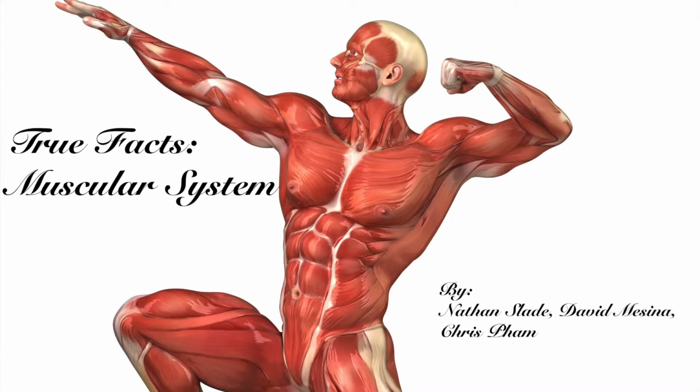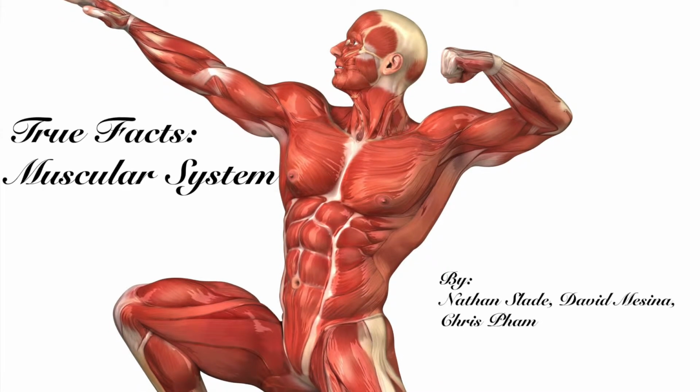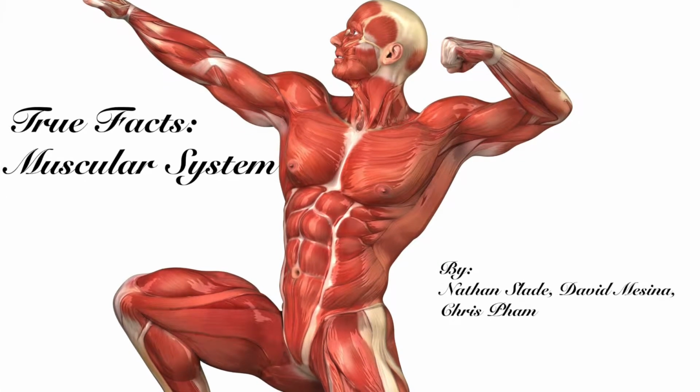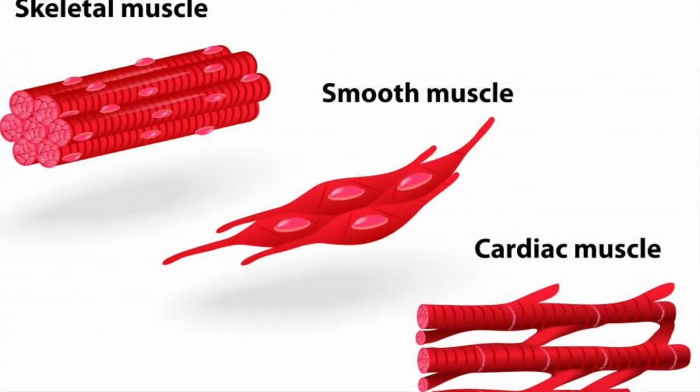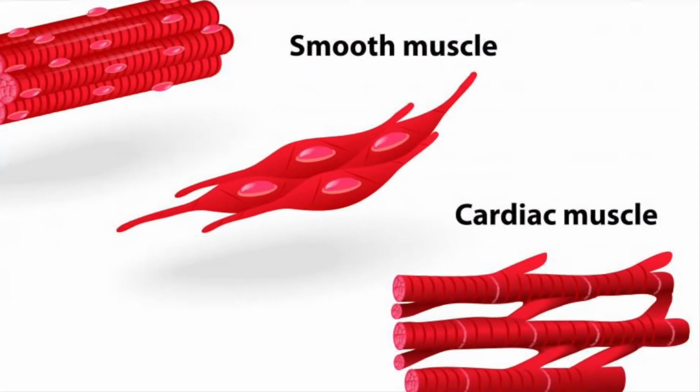Today, we'll be exploring true facts about the muscular system. The body is made of 3 different types of muscles: skeletal, smooth, and cardiac. But we don't really care about smooth and cardiac because they're boring and do everything themselves.